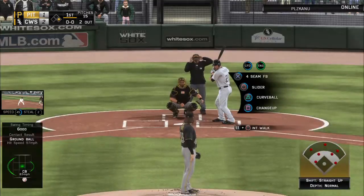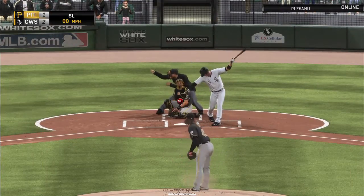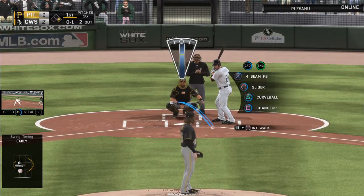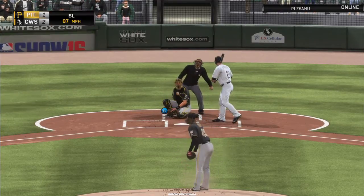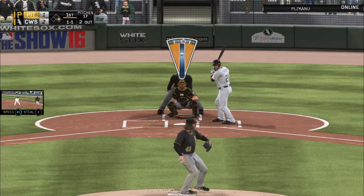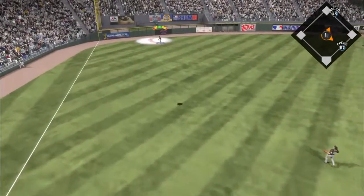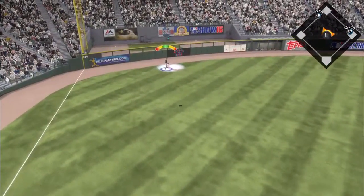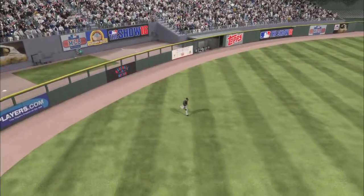Todd Frazier set to take his first cuts with a man at first and two away. And that's waved at and missed for strike one. Slider taken here. One ball, one strike. Two out with a man at first. Lifted in the air to straightaway left. Brantley moves over. And that ends the inning.